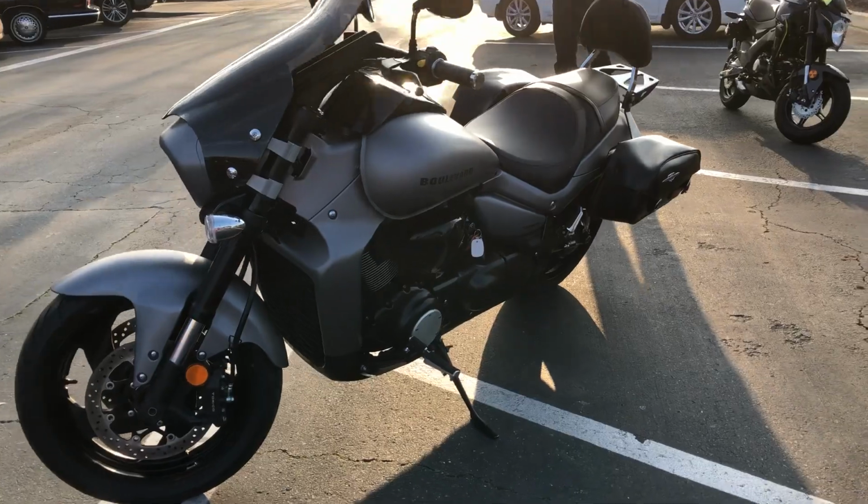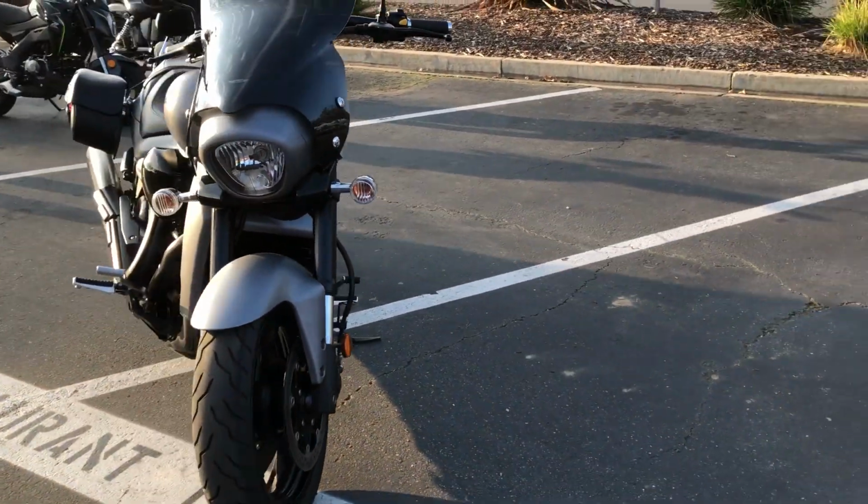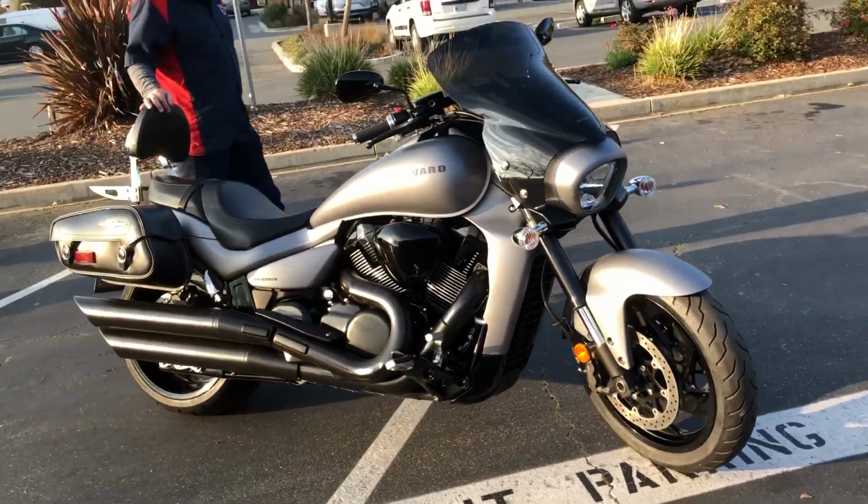This bike is only $9,999. It's not going to be here long. Just 8,400 miles on this beautiful Boulevard. We have financing. We have extended service contracts.